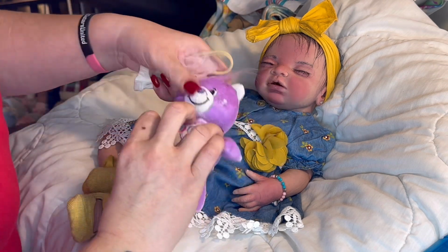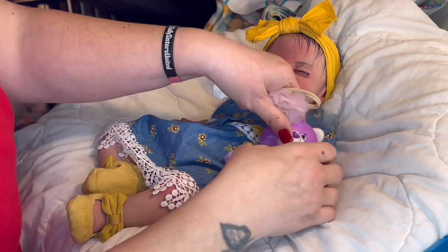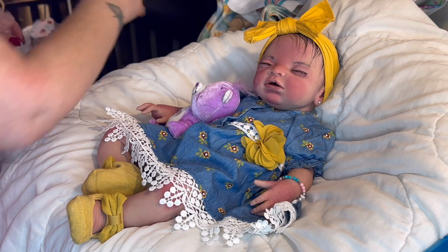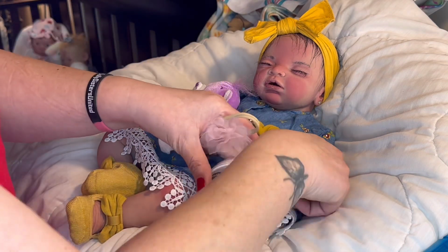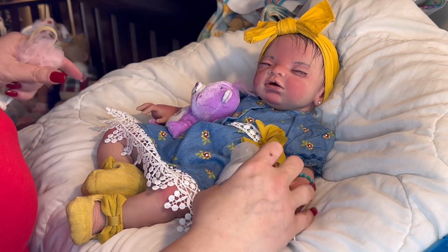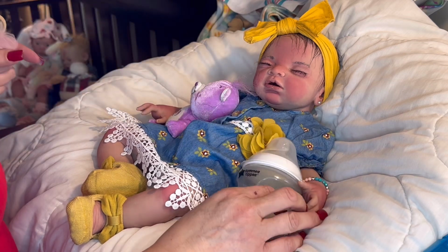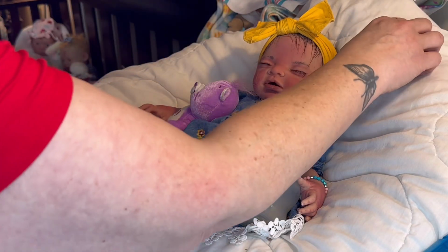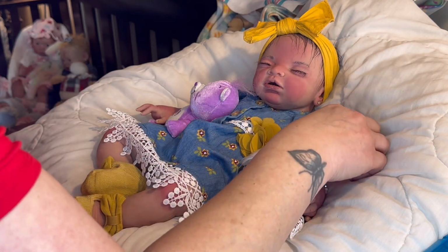Let's give you back your Care Bear. Wait, we don't want to cover up that flower. So put her Care Bear over here. We'll put the little bottle right here just so that you can still see that flower. I want you guys to see that flower. That's cute. Her little passy. She's got the pink passy. We could just kind of set that right there.